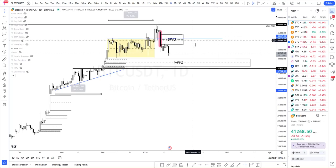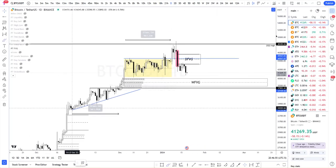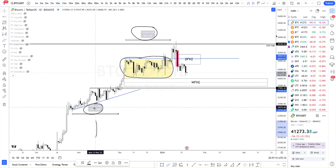Now go to your first chart. Let's go back to the daily. We consolidated from October 27th until November 30th. We did 34 days of consolidation. We did an impulse breakout, close the fair value gap right now, impulse breakout to the top. We created another range, highlighted in yellow, for another 33 days. So we consolidated first for 34 days, consolidated again for 33 days.